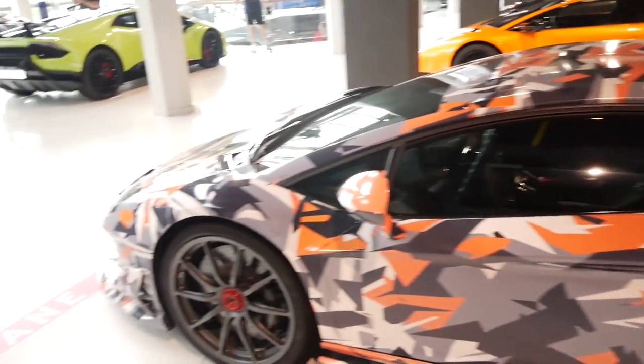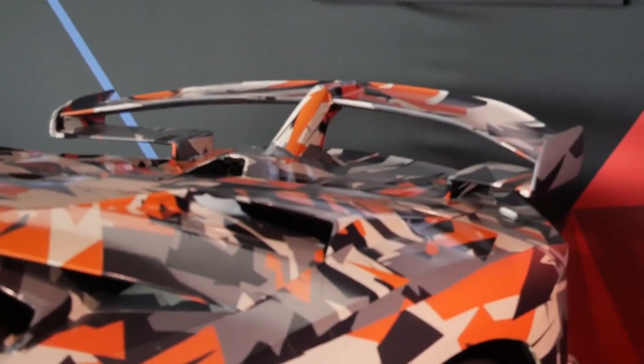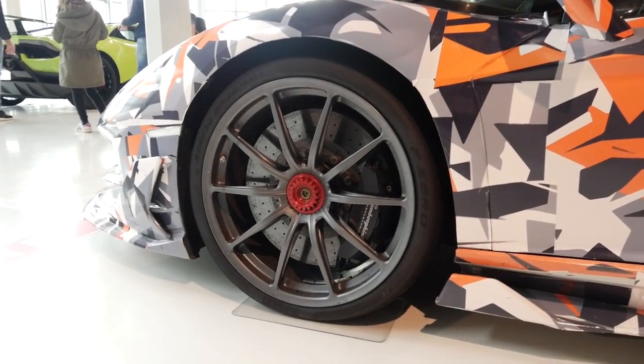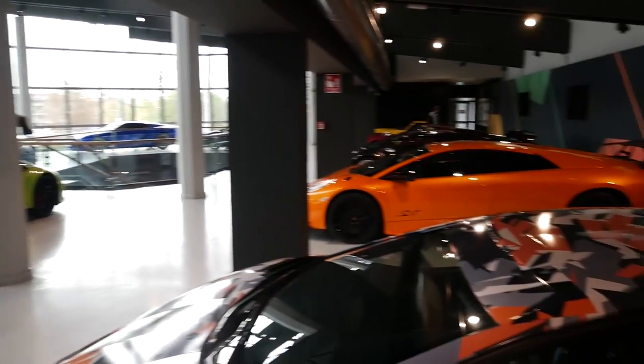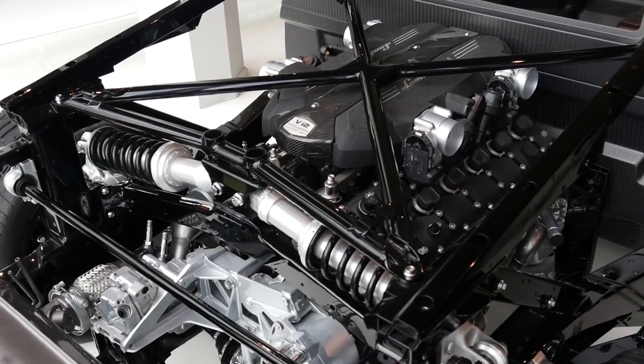The car that's probably been used for testing. The car which got some spy shots taken of it. Wow, I love that wing. The camo really does accentuate it as well, actually. And these wheels, I presume they're factory options because we're at the factory. These are really, really cool. I almost prefer them to the multi-spoke ones that are on that car. This place is mental. Absolutely mental.